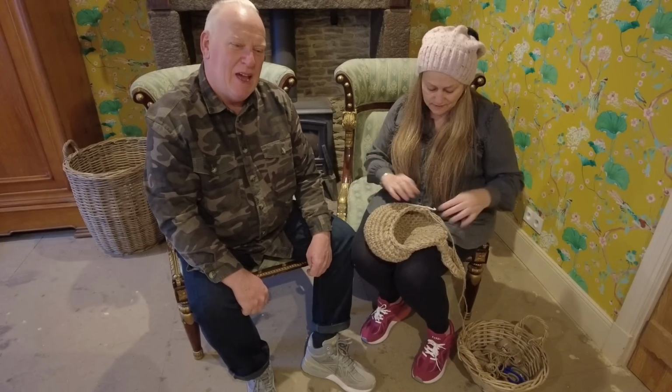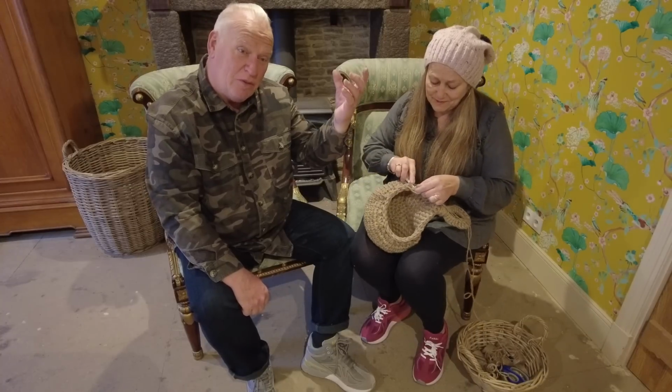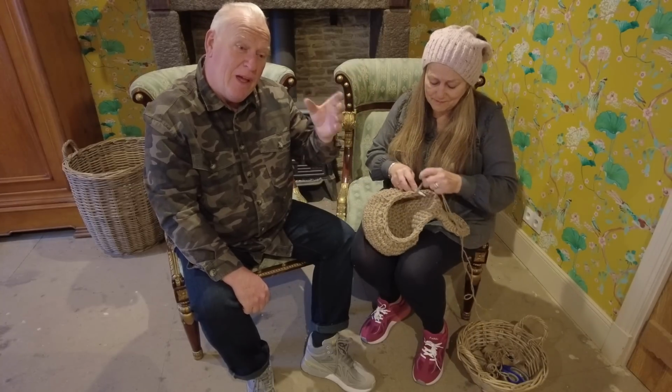And I've been generally just trying to sort things out, haven't I? Because we've cleared all the front room now, which is nice. And it's looking good now. It's tidying it up. I've been putting the beams on, the false beams on the ceiling.